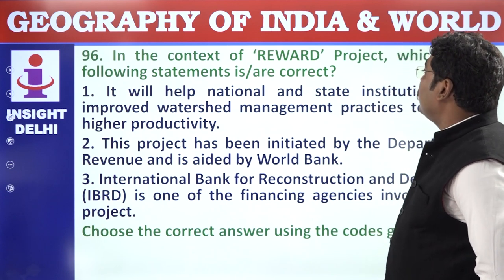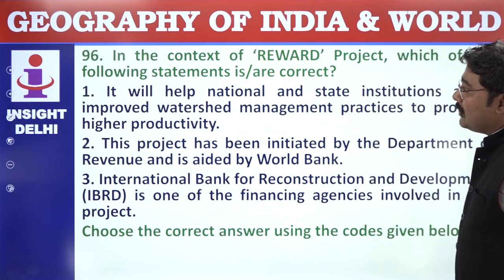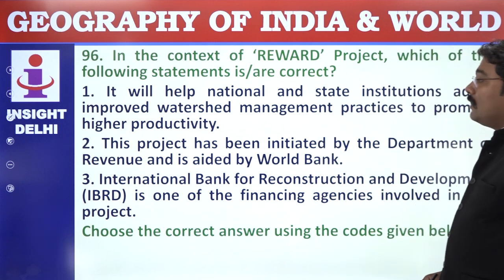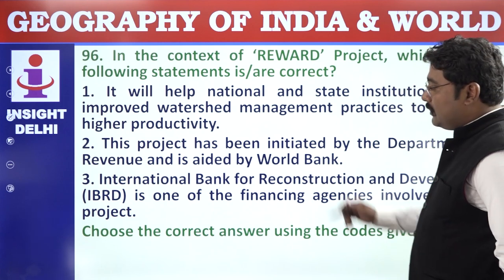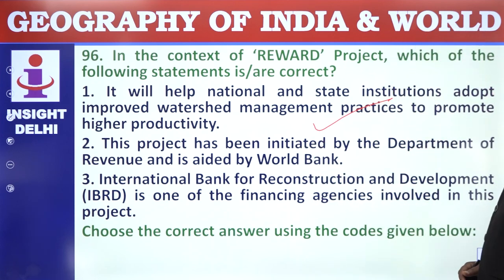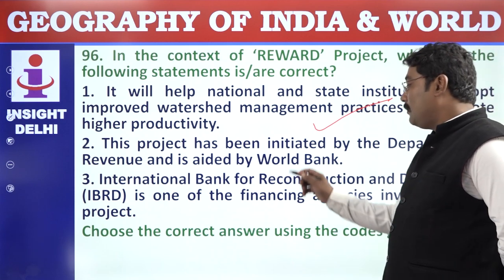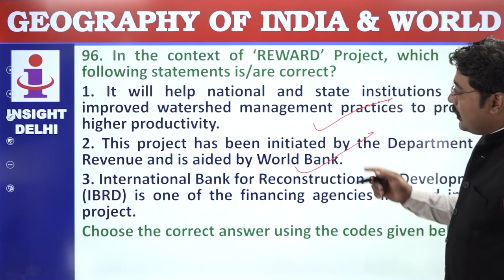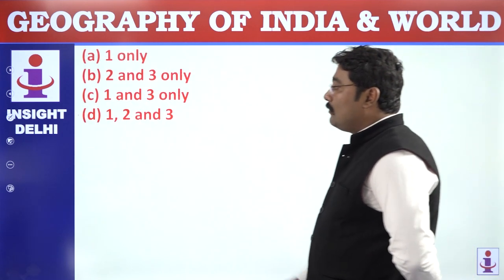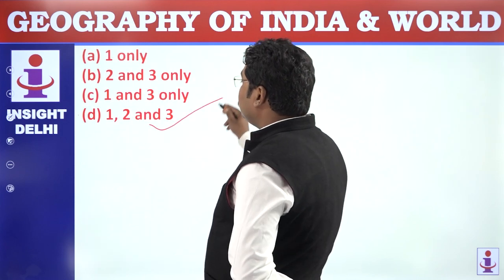In the context of REWARD project, which of the following statements is or are correct? It will help national and state institutions to adopt improved watershed management practices to promote higher productivity, right? This project has been initiated by the Department of Revenue and is aided by World Bank. It is also right. International Bank for Reconstruction and Development, IBRD, is one of the financing agencies involved in this project. Yes, this is also right, which means all the three are correct.